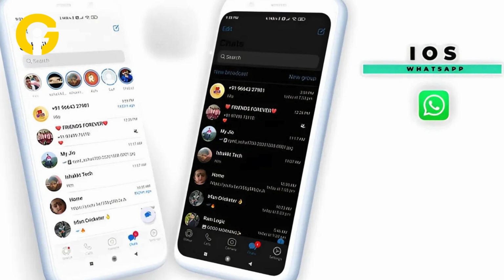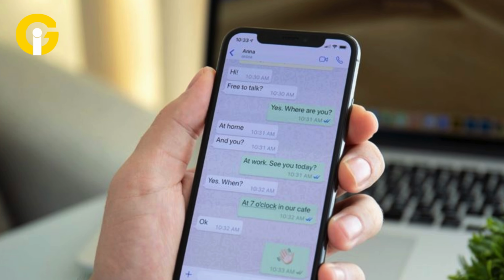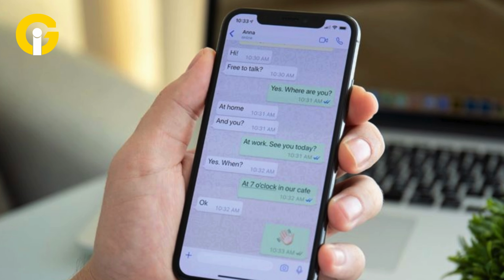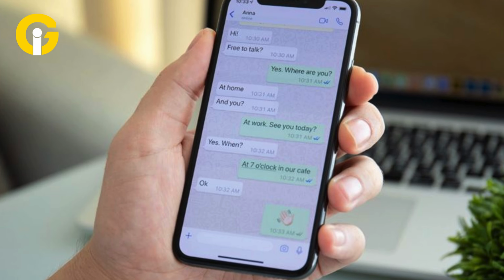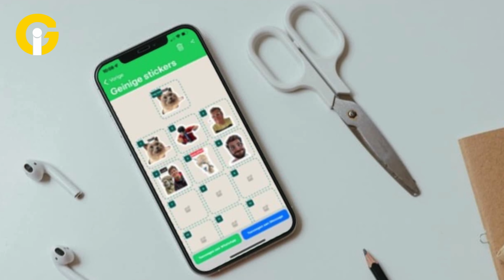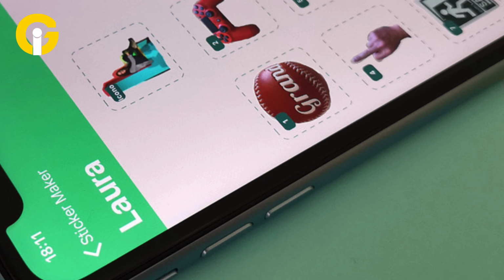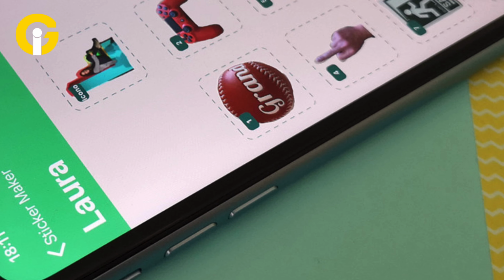The feature was found in the WhatsApp iOS 24.17.78 version, revealing that the messaging platform is rolling out the Giphy sticker search feature to iPhone users. The Giphy sticker search feature will enable iPhone users to quickly explore innovative stickers during conversations, making it the best way to express themselves more accurately among friends, family, and other contacts.